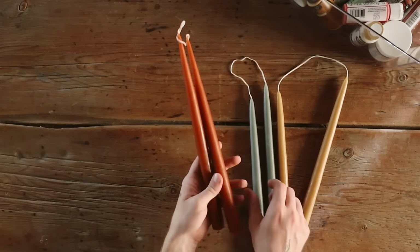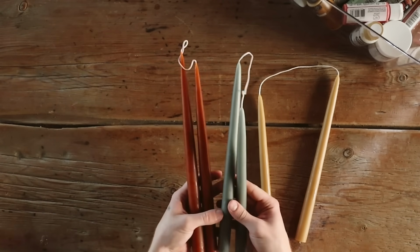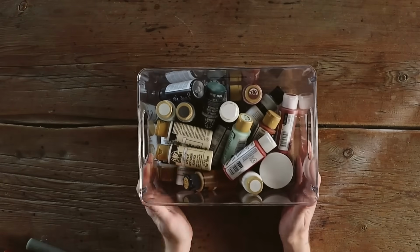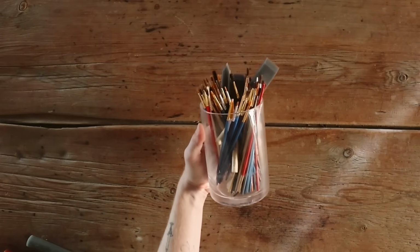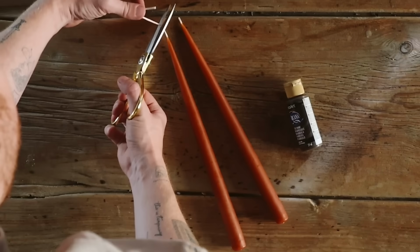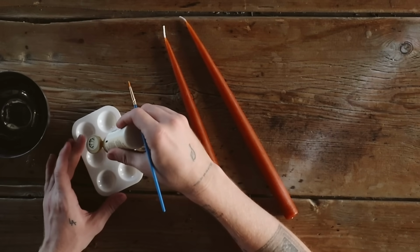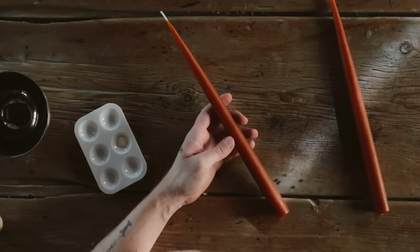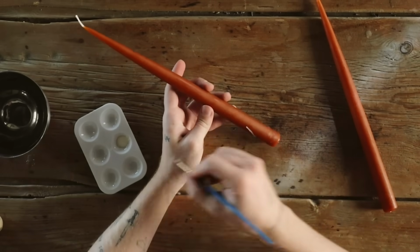For these little painted taper candles, I picked up some tapers at a local shop in Los Angeles called Coop. It's such a cute store if you have the chance to go by. I'm also going to be using just some basic acrylic paint and some small paint brushes as well, but you can use really any taper candle or paint that you'd like. I'm going to first start off with these orange ones here, and I decided to do sort of a floral block printy motif on these ones.